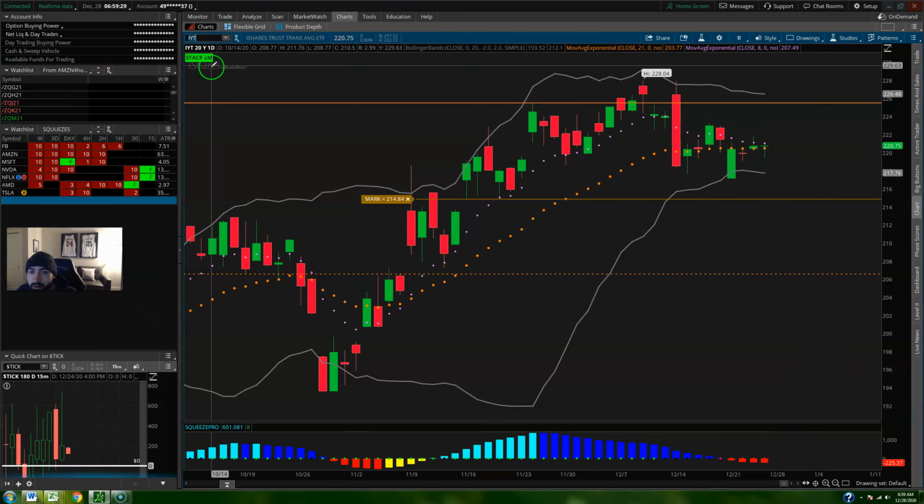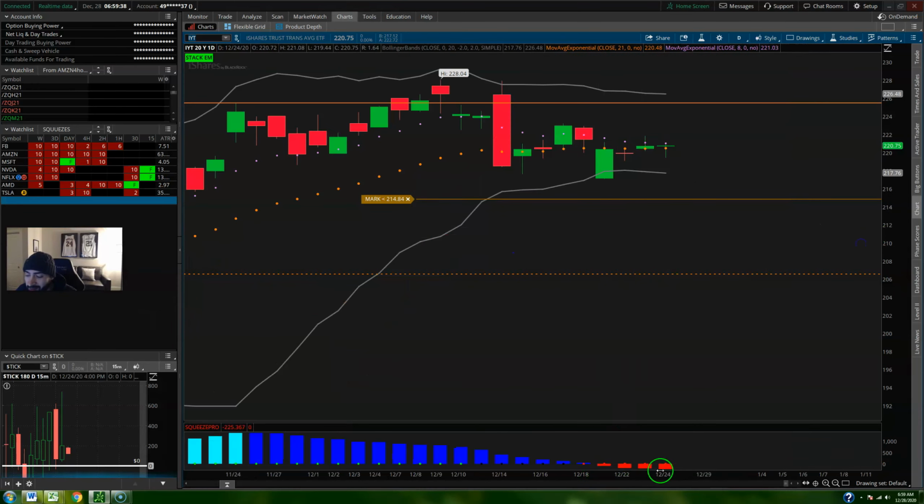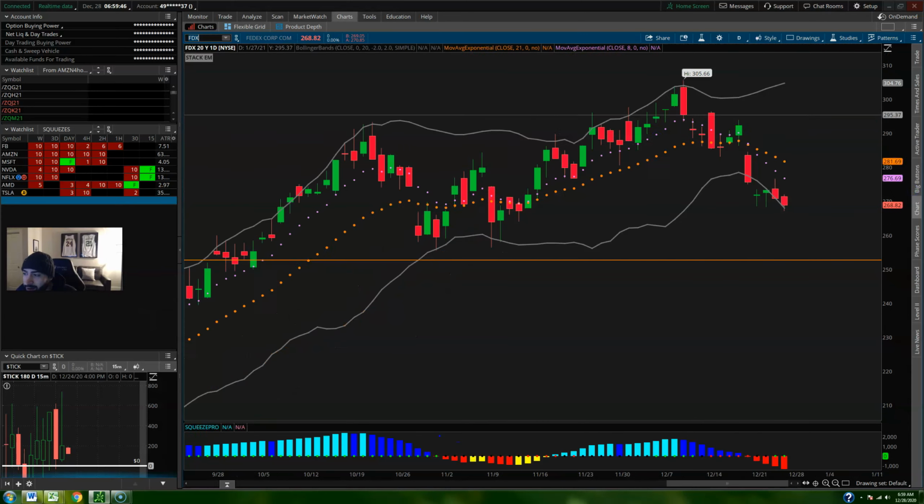So when we're looking here, guys, at IYT, the transportation sector ETF, we got a good looking daily squeeze, but if you notice the shift in momentum here, it's definitely starting to turn a little bit bearish. And I think the big reason is that some of the components of the transports, for example, like a FedEx here, are looking really damn ugly.